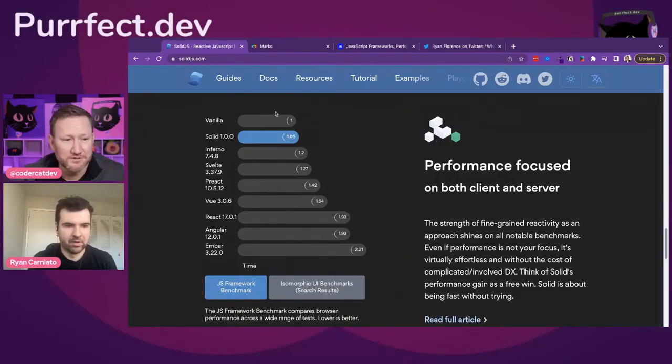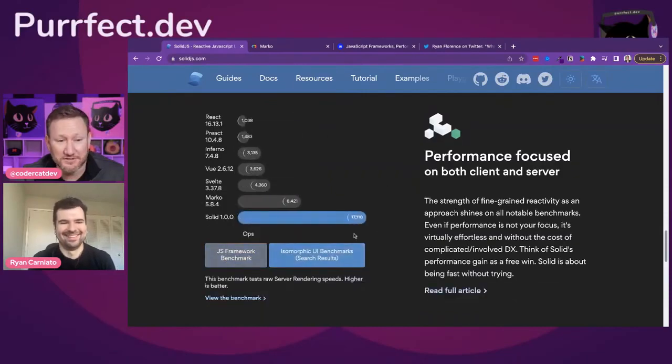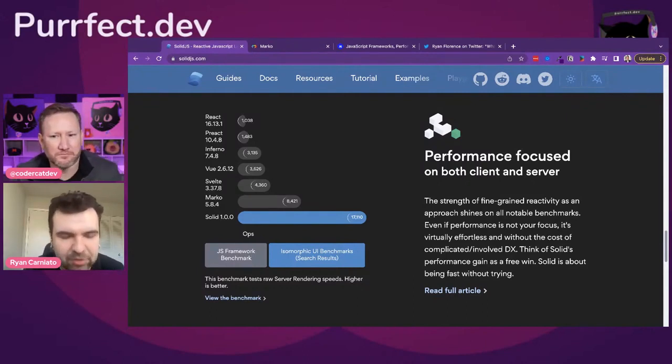Oh, okay, cool. And then the other side of that, the search results side, so this is the amount of nodes that it has, or operations altogether? Yeah, this is operations per second. This is an example where we just throw, which one is that? Is that the color picker? No, it's the search results.